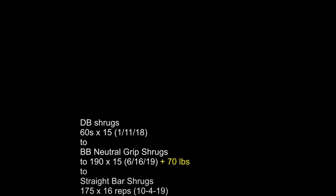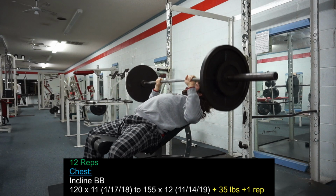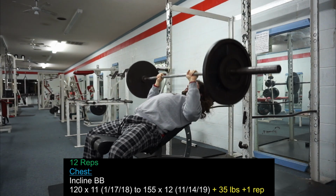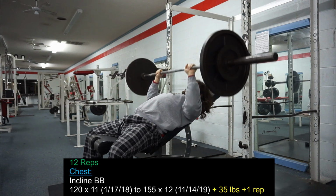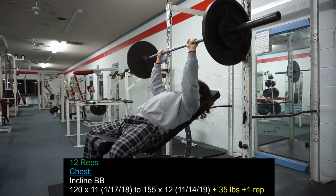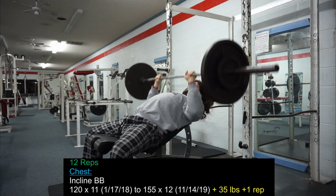And then the dumbbell shrugs here, you see I was using dumbbell shrugs, I worked all the way up to the 80s eventually, then went to the barbell neutral grip shrugs, then went to the straight bar shrugs, just because the tension with my biceps wasn't working right. Basically the 80s were getting too light, so I moved over to the barbells, but I didn't keep tracking those because it was different weight, different bars, so it's going to be different. So that's why I don't really have videos for that.